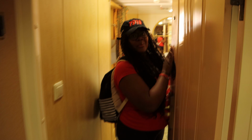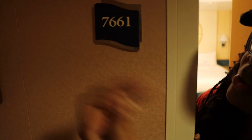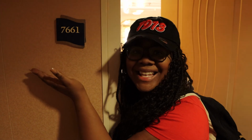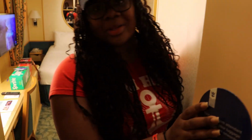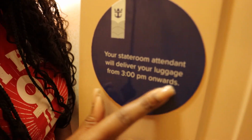So let's start with our room number. We are in cabin 661. No, we're in cabin 7661 aboard Royal Caribbean Freedom of the Seas. So step in here. As you know, the time is now 1 o'clock. Our baggage will not be delivered until 3 o'clock onwards.